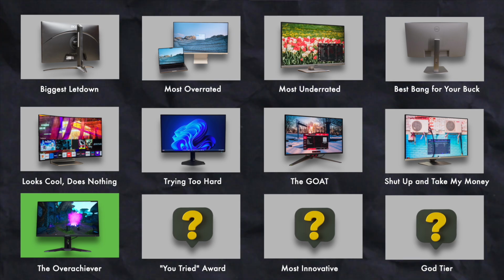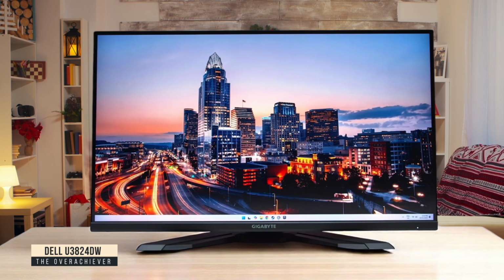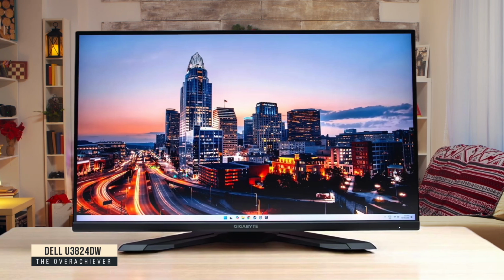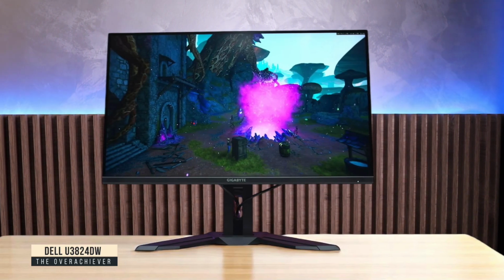The overachiever, Gigabyte M32UP. I've been testing this 32-inch 4K monitor for a while now, and it delivers way more than its price tag suggests, with excellent text clarity and a crisp 140 ppi pixel density that makes everything look sharp. The 144Hz refresh rate with FreeSync Premium Pro support made gaming feel responsive and tear-free, and I was impressed by the minimal input lag at around 4 ms.